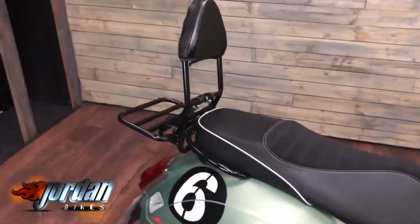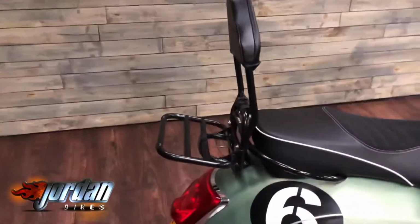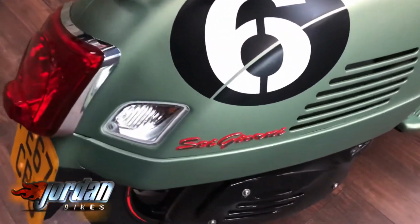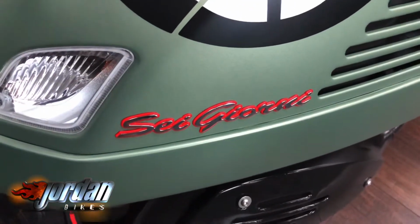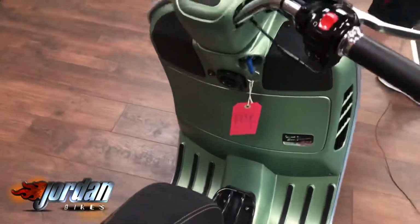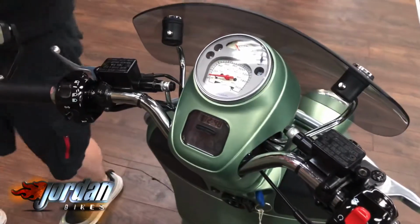It's got a backrest on there, that center console rack as well, also bar end mirrors, gives it that retro feel. Single sided front end, and obviously being a scooter, got the engine on the other side at the back. Let me give it a quick turn on so we can see everything lit up.